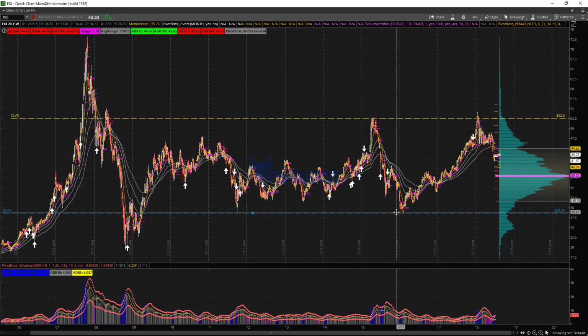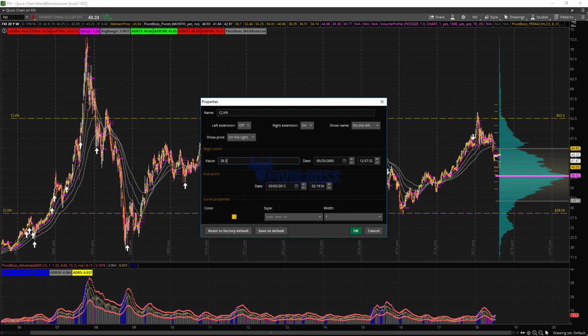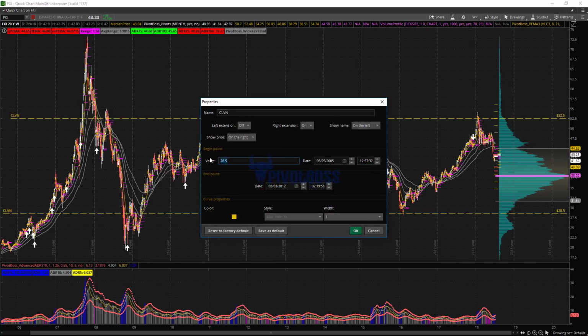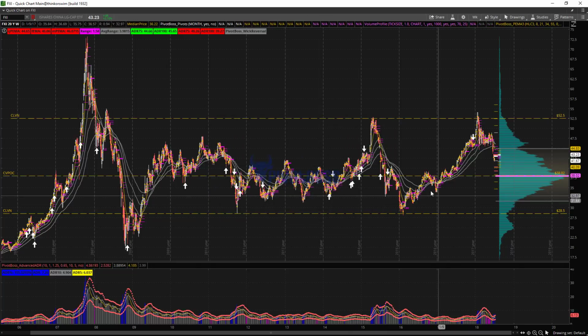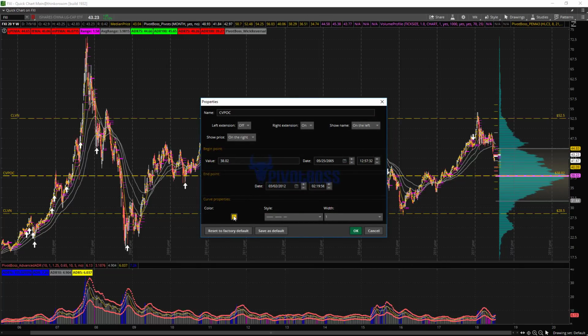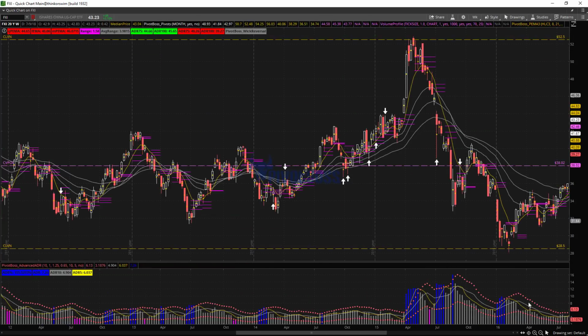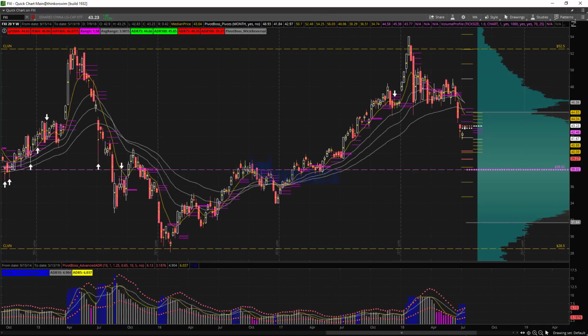Somewhere down here, 28.50. And then here, this is going to be 38.02. And we're going to call that one CVPOC. Boom. Oh, forgot to change my color here. This is always considered value for me. So there's some good levels here.